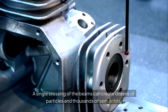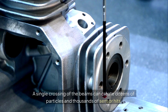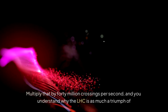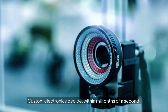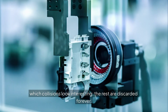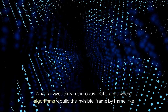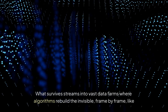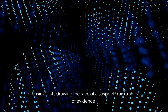A single crossing of the beams can create dozens of particles and thousands of sensor hits. Multiply that by 40 million crossings per second, and you understand why the LHC is as much a triumph of computing as of magnets. Custom electronics decide within millionths of a second which collisions look interesting, the rest are discarded forever. What survives streams into vast data farms where algorithms rebuild the invisible, frame by frame, like forensic artists drawing the face of a suspect from a smear of evidence.